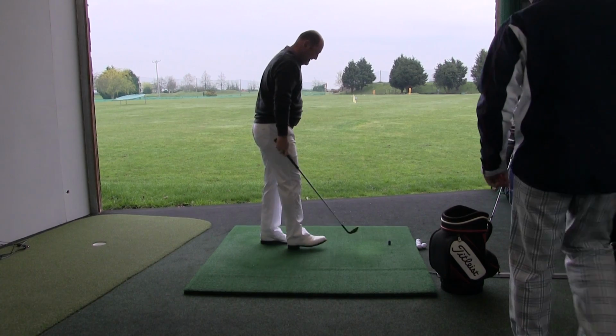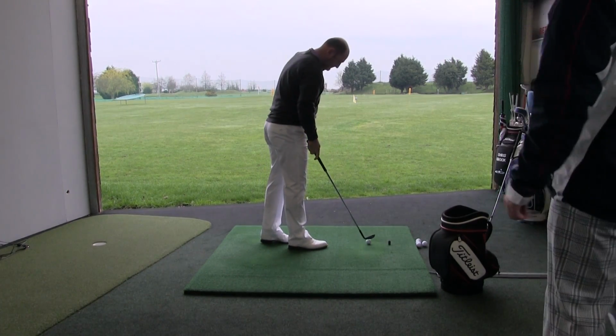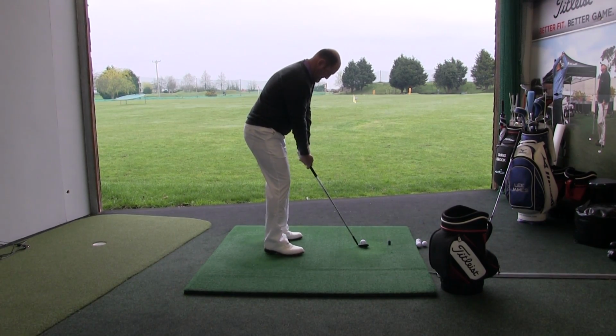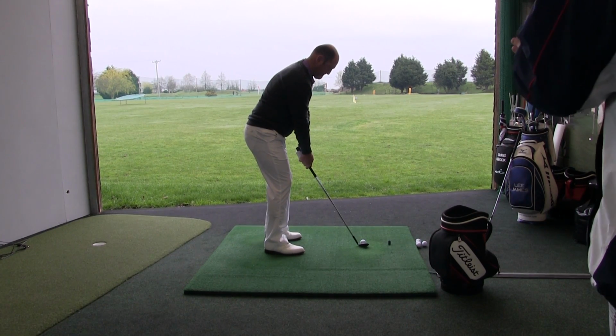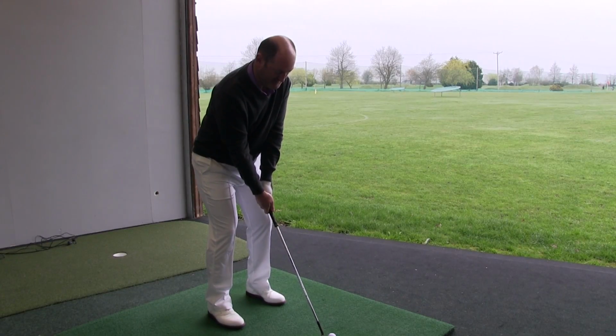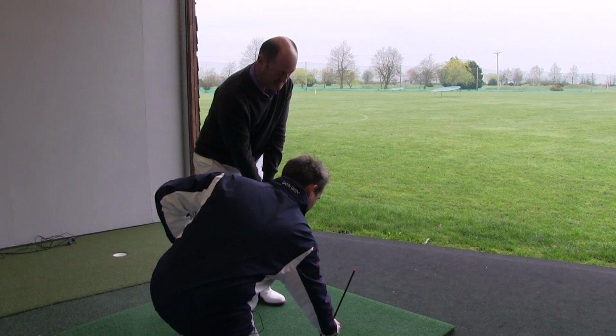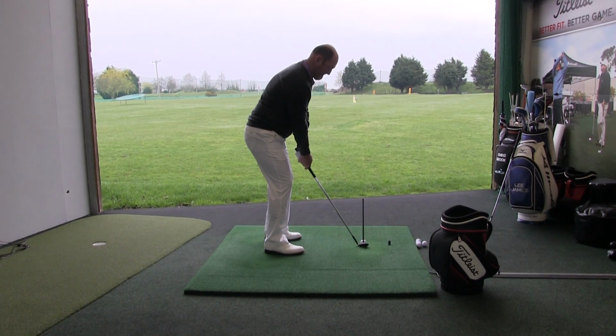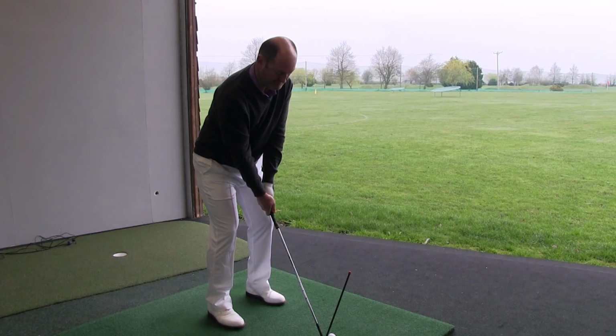Okay. Let's go again. Just don't go by... Look at the leading edge and view it as being sort of 1 o'clock position as opposed to straight. Okay, hold like that. Okay, yeah, looks pretty good. Looks better.